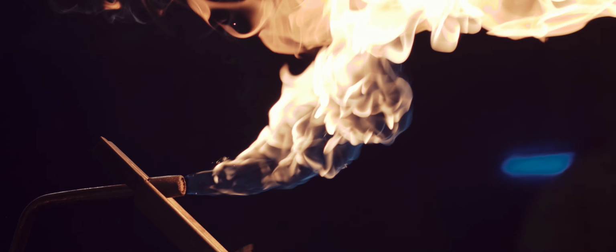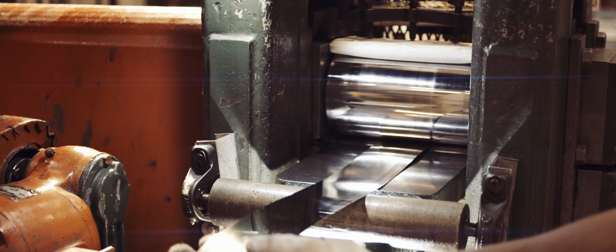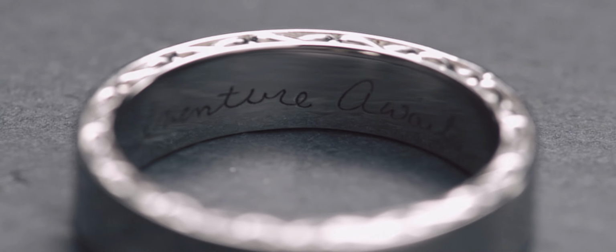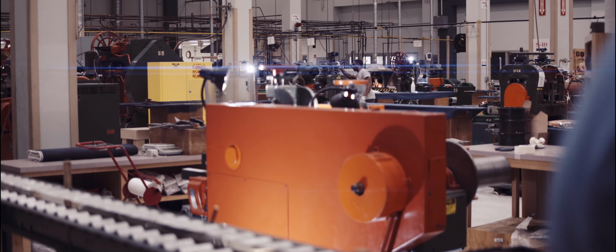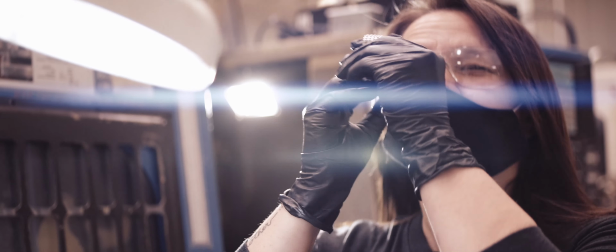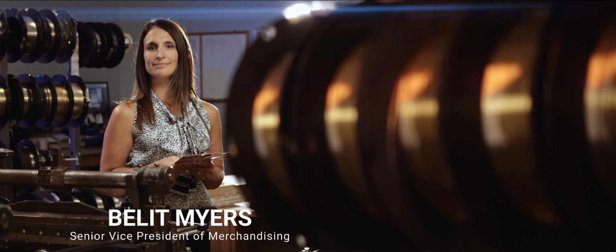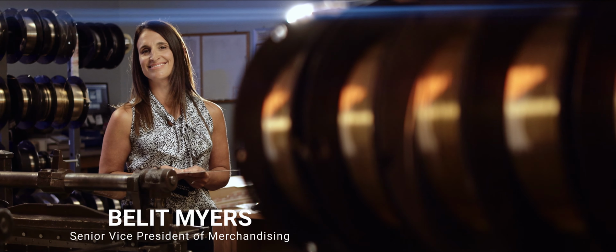Every metal is different. From its chemical makeup, to how you work with it, to the significance it holds for a piece of jewelry. It is so important for Stuller to have the equipment and the experience to be able to do it right every time. That's how we have the incredible variety that we offer.